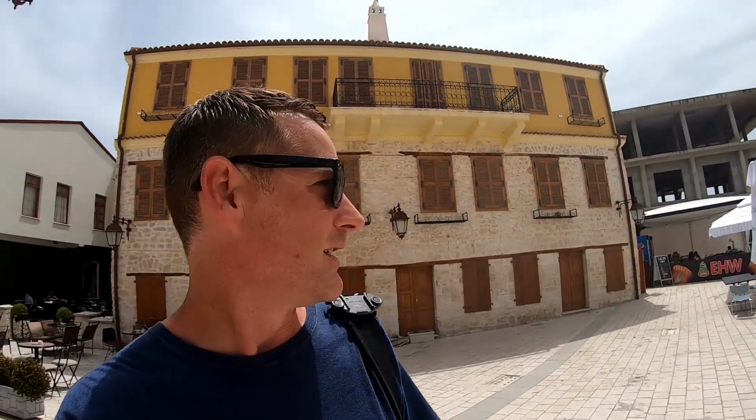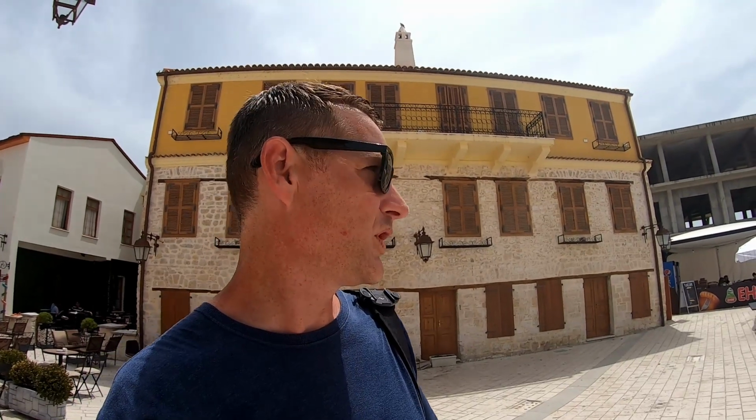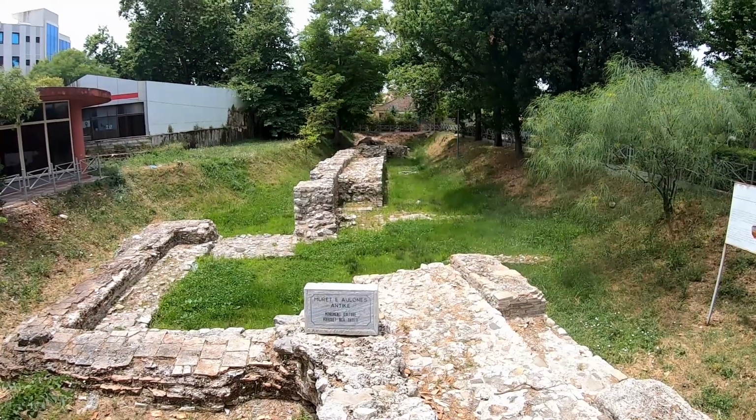So if you're a football fan, you can definitely come outside, have a couple, it looks like they serve beer, wine, food, soda, obviously water, and things like that. So it seems like a pretty cool area just to hang out and watch a few football matches.